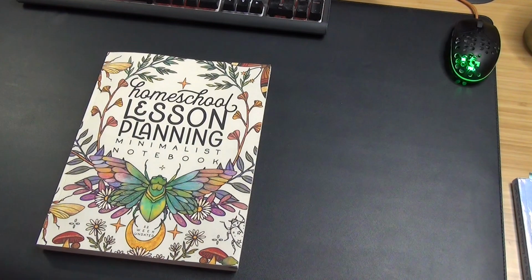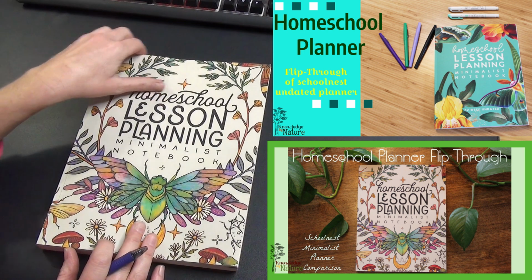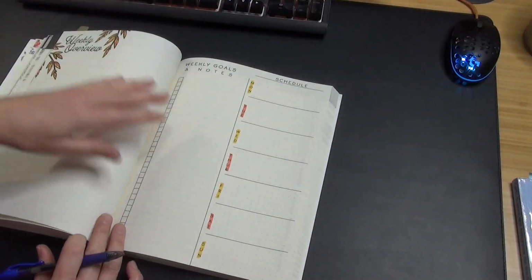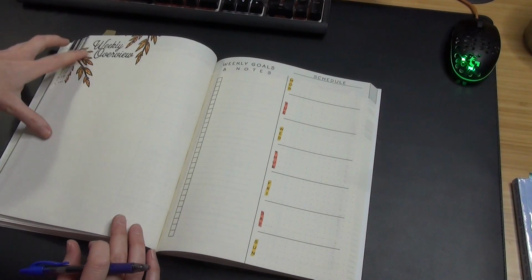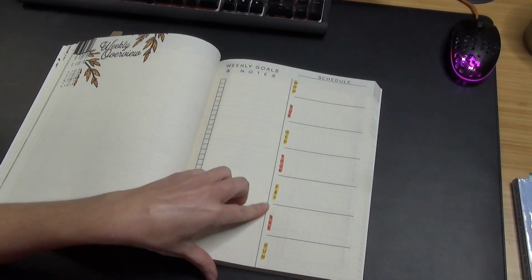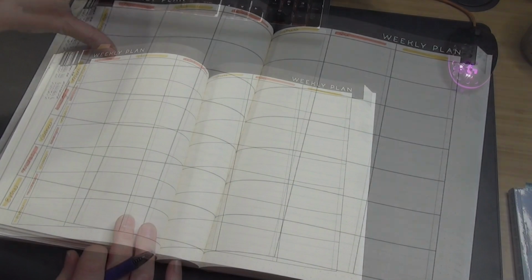So this is my planner for this year. I went with the School Nest notebook again. I loved it last year, and I'm really enjoying it again this year. The only thing that I have really done is add a little prettiness to it. I added a little bit of fall colors here, and I highlighted my days of the week over here, and then I put in all of our subjects along the side.